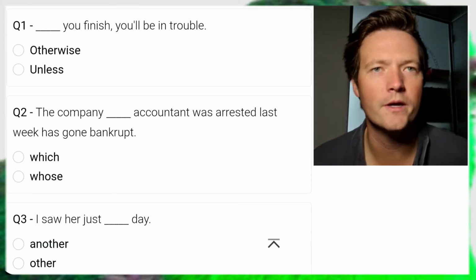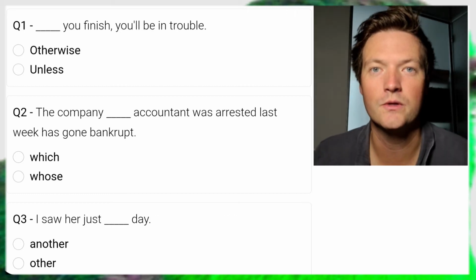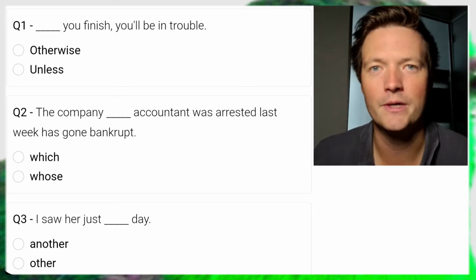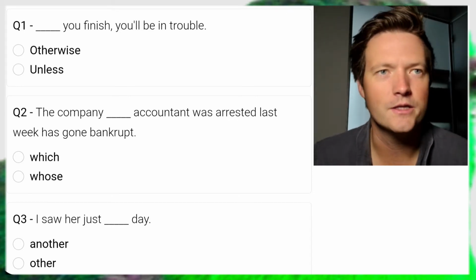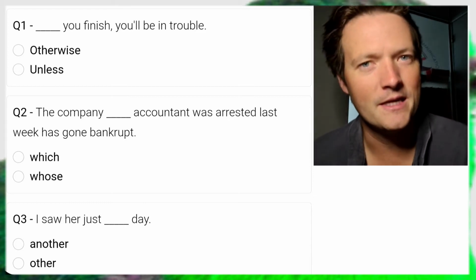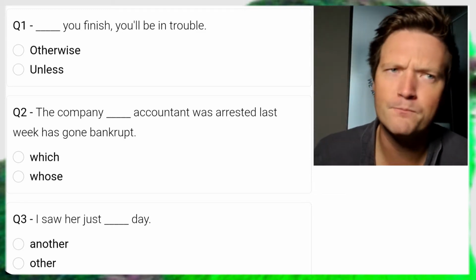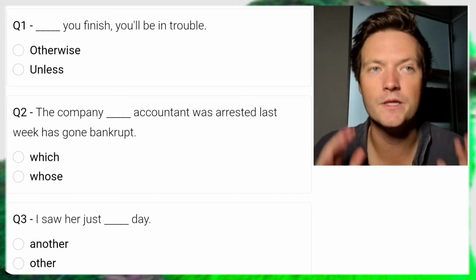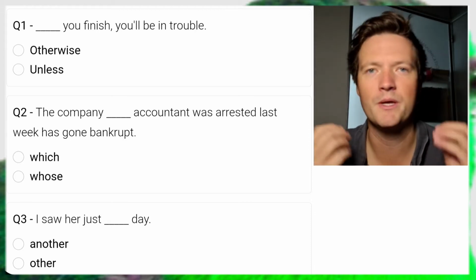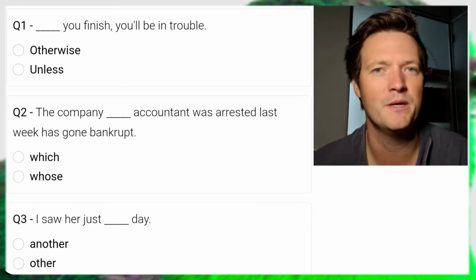Okay, so we're having a look at a 50-question quiz today to test your grammar and vocabulary level in English. Some of these are pretty tricky, so you have to pay attention to the wording of some of these questions. I haven't looked at them all, but the first few that I looked at, they're very common mistakes, even with C2 level students, even with people who are really confident.